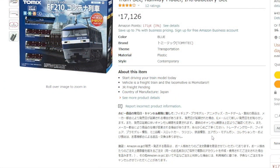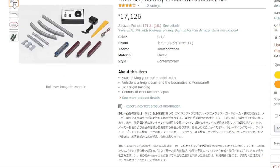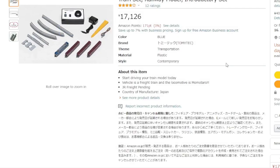So we looked at the Kato freight set, which offered the EF210. The Tomix version is about 17,126, which is about $130.42, which is not bad. And you do get the Koki. You get 3 Koki wagons, and it looks like several JR freight. I would assume that these can be separated, but possibly not. Maybe they're just 3 full sets, but to keep the cost down for the set, I can understand that.